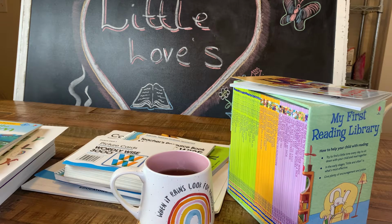In no particular order, I'm going to show you some of the things. Again, I'm going to split it up into two parts. I don't want this to be super long. Right before me now, I have more reading-based language art things.